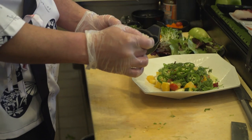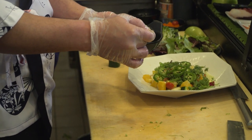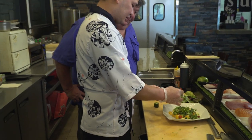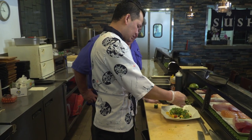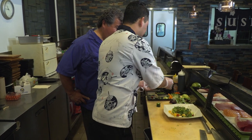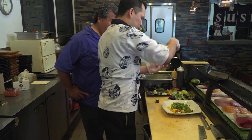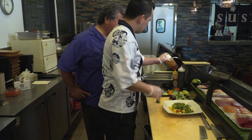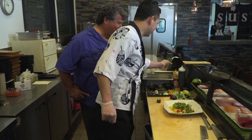This is ponzu sauce. This is homemade from Mama Sushi. This is Mama Sushi sauce. Yes. Put chili oil. You like chili oil? Yes, a little spicy. Yes.